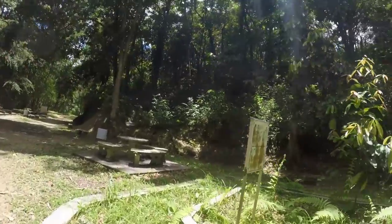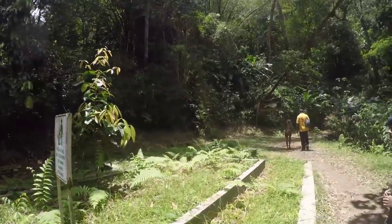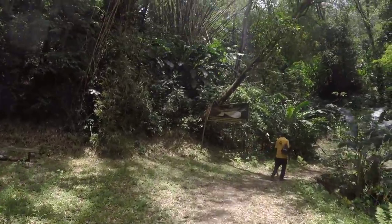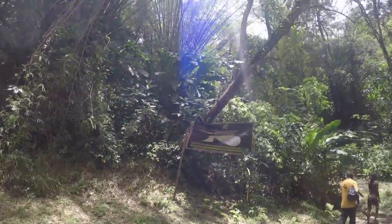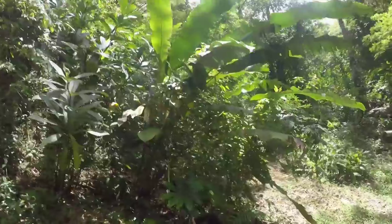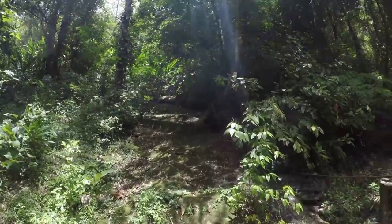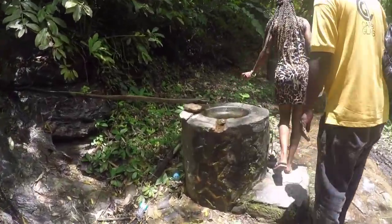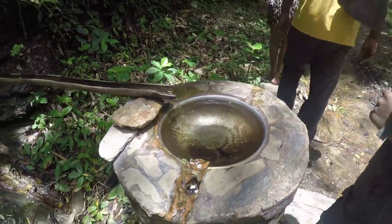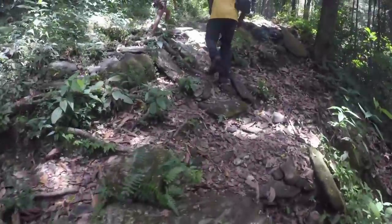And let's see the sign here. Please take all trash with you when you leave an area. Nice. Northern Ridge Game Sanctuary. Nice. Hey, look what we got here. We have a little slopey rock there. Full set of water. Hey, the bar basin there too, baby. Nice. Reach the incline, the rocky incline to go up.